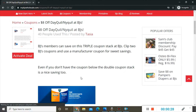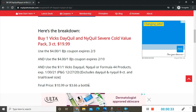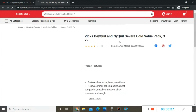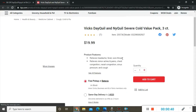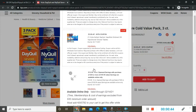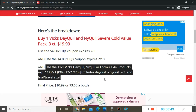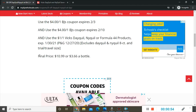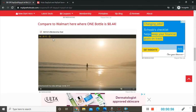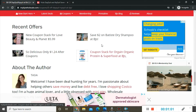If you hit this top, it's going to take you to the breakdown of the post. So sometimes that's helpful because, for example, this one is showing you that you're using two BJ's coupons and a manufacturer coupon. When you click that title, it takes you straight to the BJ's site where you can choose free pickup, and you can clip your coupons if available. And remember, you can take your manufacturer coupons into BJ's if you do pickup and get reimbursed for that. And then we show you the final price or the breakdown per bottle. So hopefully that's helpful. And if you keep on scrolling down, we just have a few more things.